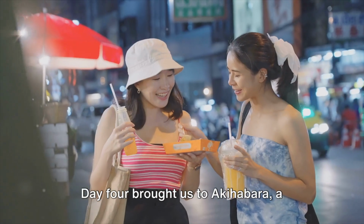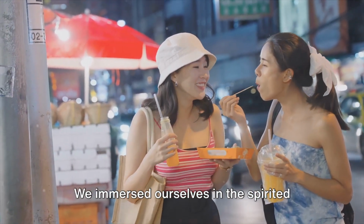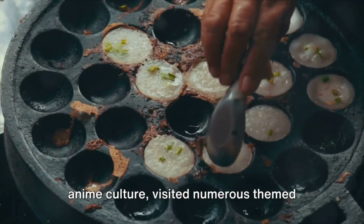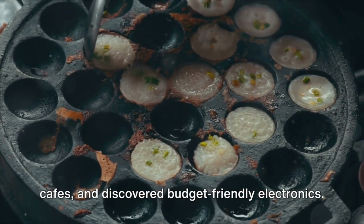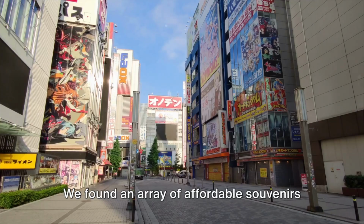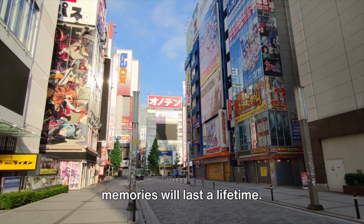Day 4 brought us to Akihabara, a paradise for anime and tech enthusiasts alike. We immersed ourselves in the spirited anime culture, visited numerous themed cafes, and discovered budget-friendly electronics. We found an array of affordable souvenirs to take back home, ensuring our Tokyo memories will last a lifetime.